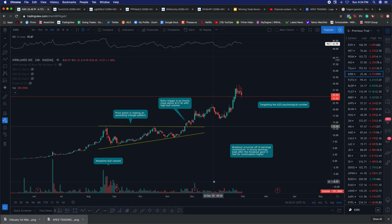So as you can see, I have some notes made that will be included in the slideshow of this video. Chances are if you are watching this video, you have already seen these slides anyways. The first technical perspective that I realized with KIRK was it had some fabulous bull volume. As you can see, awesome bull volume here. We have massive volume nodes throughout this entire market structure.